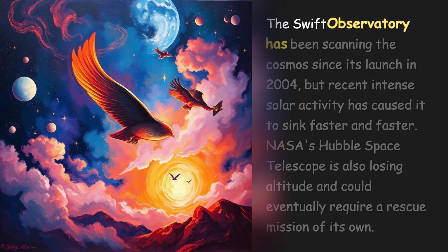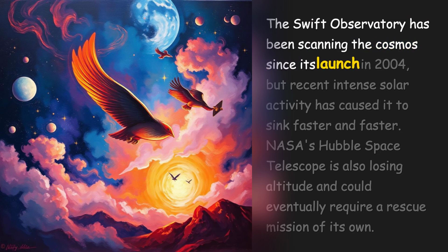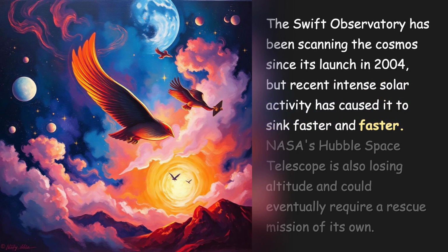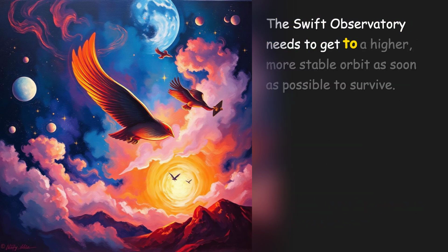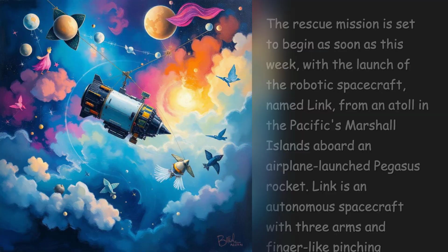The Swift Observatory has been scanning the cosmos since its launch in 2004, but recent intense solar activity has caused it to sink faster and faster. NASA's Hubble Space Telescope is also losing altitude and could eventually require a rescue mission of its own. The Swift Observatory needs to get to a higher, more stable orbit as soon as possible to survive.